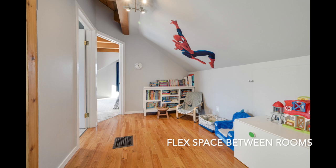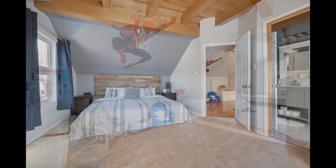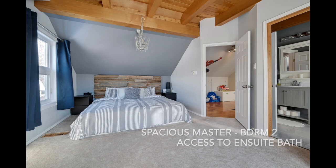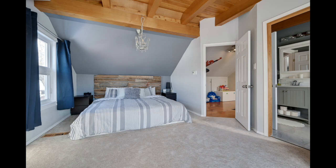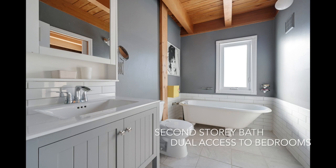The master bedroom is large and offers a convenient ensuite access to the updated bathroom, where you will see that modernized character reflected with an original clawfoot soaker tub, shaker-style vanity, all encased in subway tiling. Outside of the large sliding window in the master bedroom is a convenient gable, ready to construct a large deck.